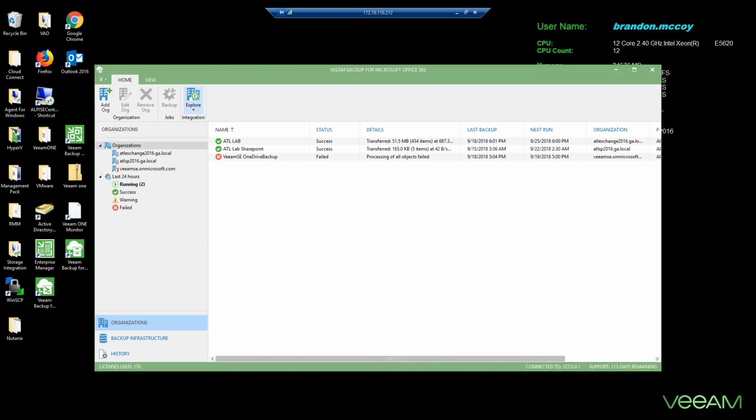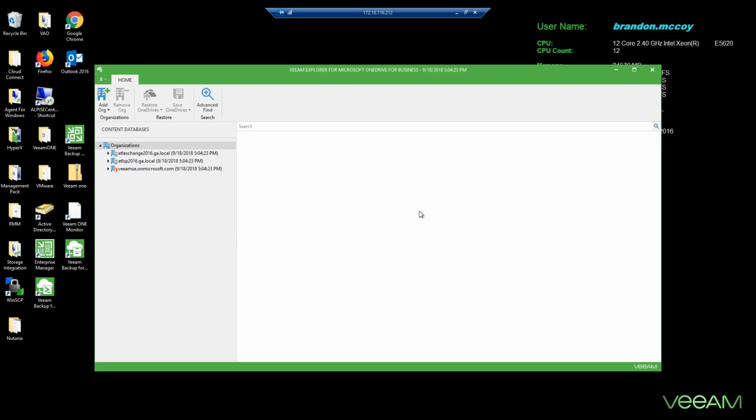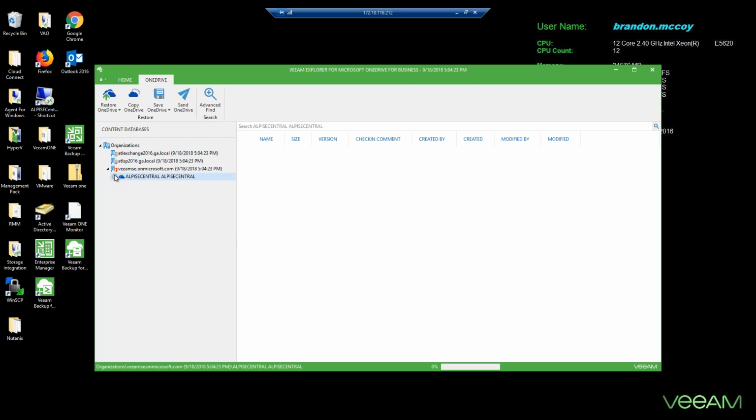And then finally, our OneDrive. So this is the Veeam Explorer for OneDrive. So we'll load this up here. See, that didn't take too long either. And these are real OneDrive, SharePoint, Exchange accounts that are really in Office 365. So this would be about the real kind of experience you would get from a time perspective. Pretty fast there. So I believe we have some OneDrive stuff we just got.